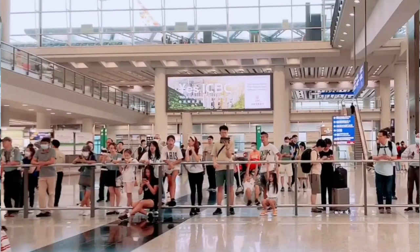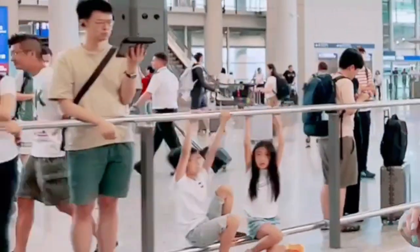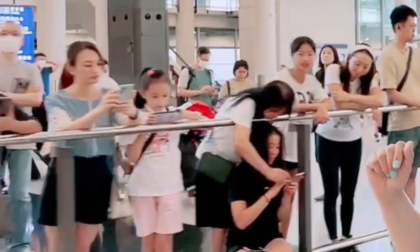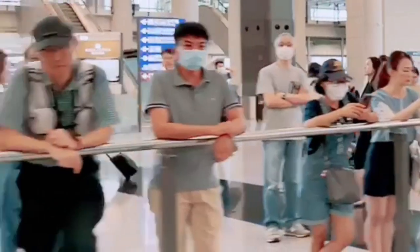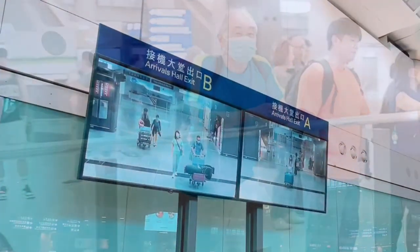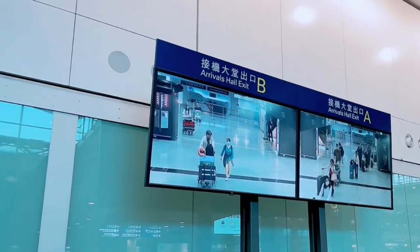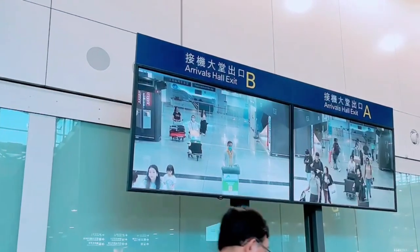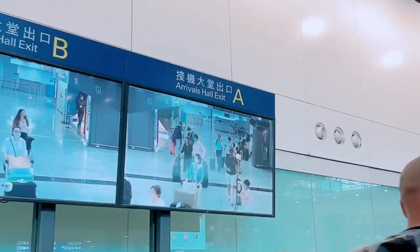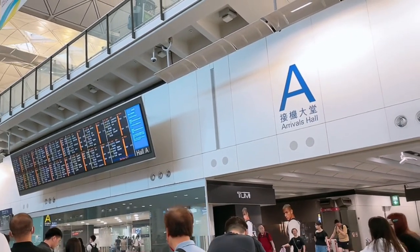Okay. As you exit Hall B, you will be welcomed by greeters. Normally, your family or friends who will fetch you at the airport will tell you at which arrival hall to meet. If you're worried that you might be in the wrong arrival hall, take it easy, because there are monitors for both halls showing the greeters where the arriving passengers are. Have a look! Let's leave Hall B and go to Arrivals Hall A. See? It looks the same!